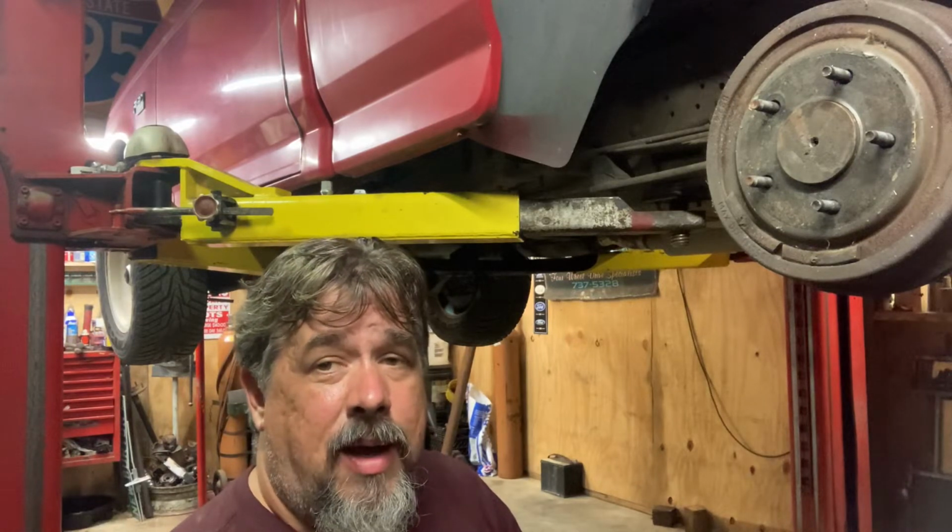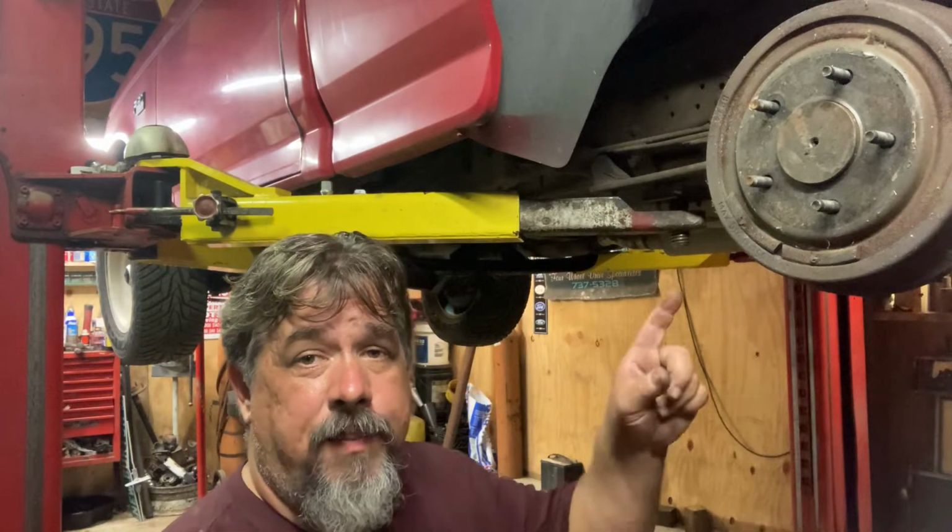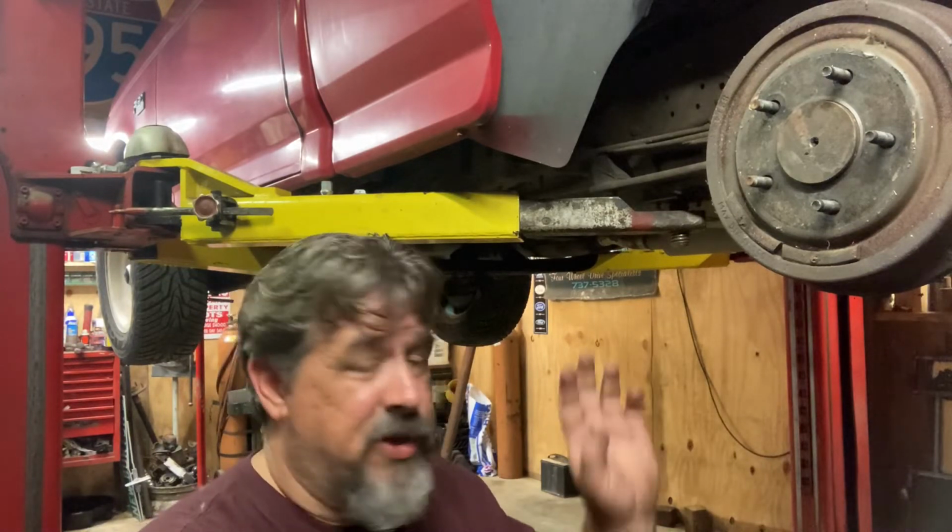So anyway, I just pulled this truck in, got it up in the air. It's here for a diff rebuild. Put a set of gears in it, a new posi unit, and setting it all up for the guy. So I thought I'd take a couple minutes and go over some stuff on this truck.